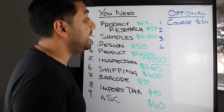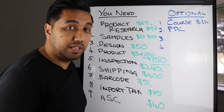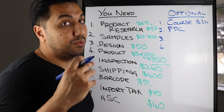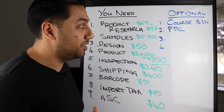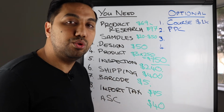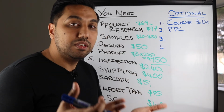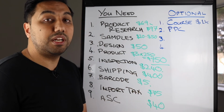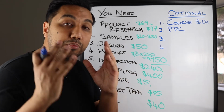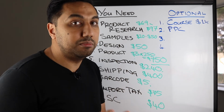Now, the next thing that you need is PPC. If you don't know what PPC is, this is actually an optional thing that you can do. I strongly would recommend that it's mandatory that you do this. PPC stands for pay-per-click. It's the marketing that you do on Amazon to sell your product, to make sure that it gets in front of more people so more people can see how valuable your product actually is and they go ahead and purchase that product. Now, there is a profitable way of doing this and there is a way of doing this where you actually start losing money by doing this.